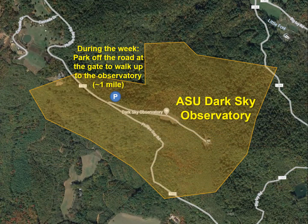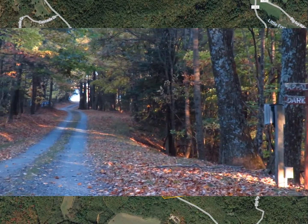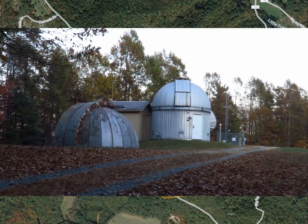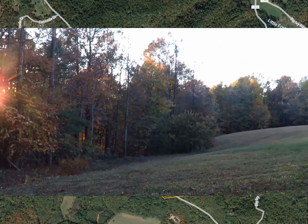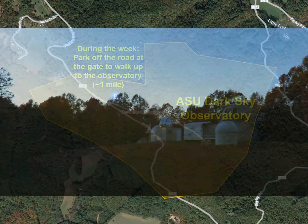So during the week you can park at the gate and walk up to the observatory. Now make sure you're not blocking the gate. Stay off the road to the side so that the astronomers who need to access the equipment up there at the observatory still have access. They typically need to come in there around sunset to calibrate the instruments at the observatory.